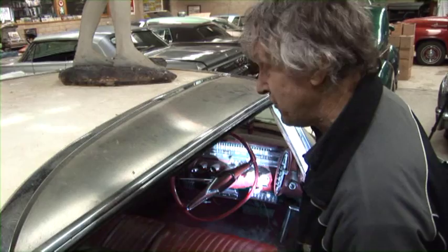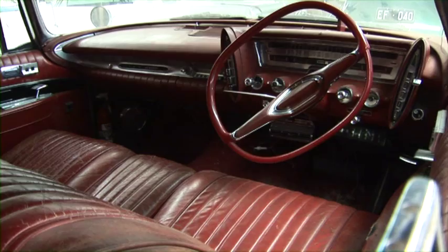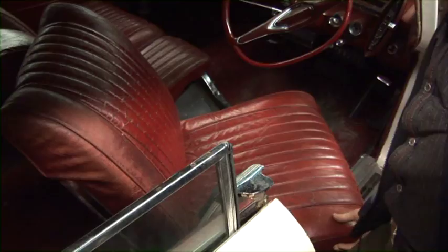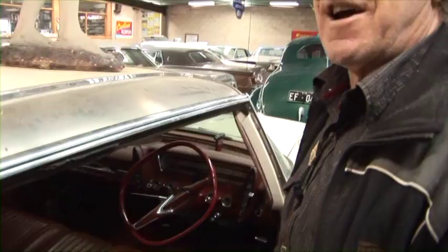It's got the square steering wheel, and the TorqueFlite with the buttons down the side, very futuristic. It's got the swivel seats, where you pull a handle and the seats turn out. This was mainly for women who had tight dresses, which were fashionable back then, so they could get in and out of the car a lot easier.